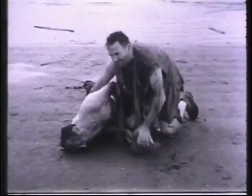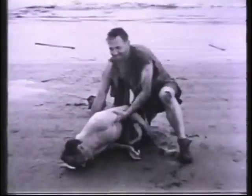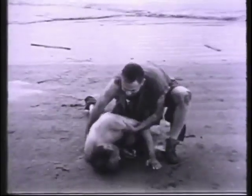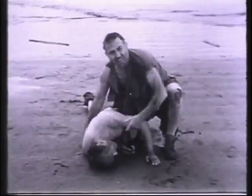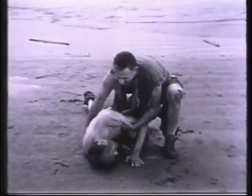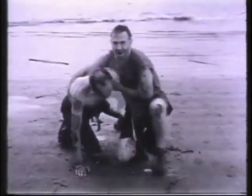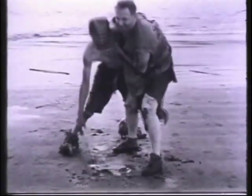We can't stay here. Patrols! I can't. I can't make it. You've got to. Just a little farther. If we can make it to the jungle, we've got a chance. Come on! At least we can run some more. Come on, you can make it!